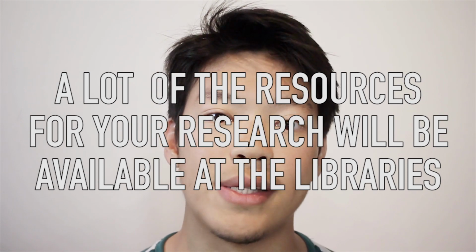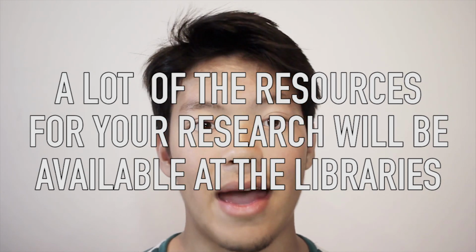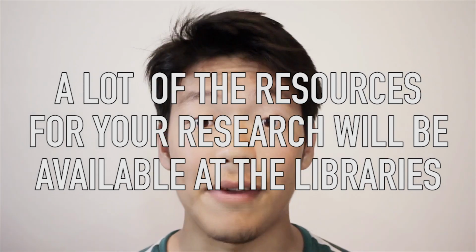You can also look into second-hand books from the students who've used them in the years before, and that could save you a lot of money as well. Having said that, this piece of advice that I'm giving you now is not me telling you not to buy any of the books at all. If you need it, then actually go and buy it.